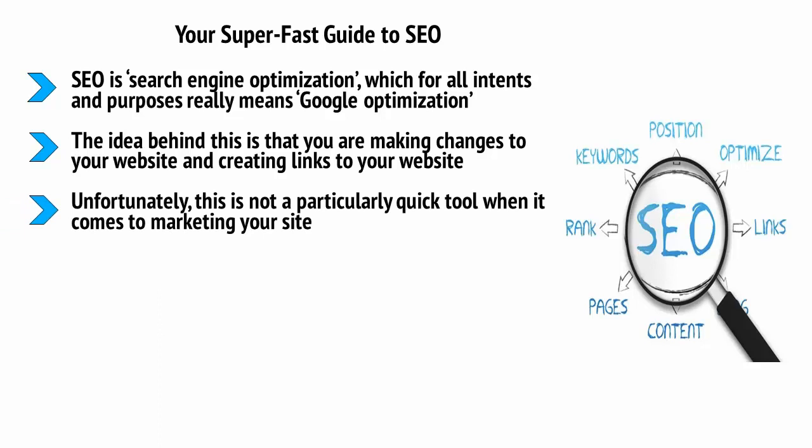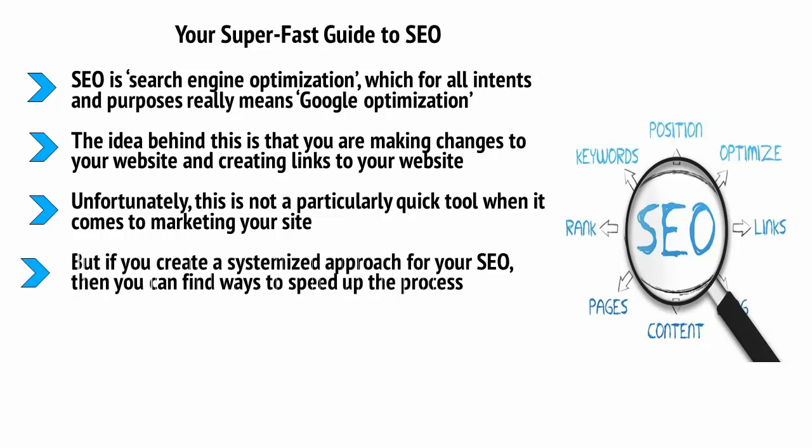Unfortunately, this is not a particularly quick tool when it comes to marketing your site. SEO takes a lot of time, and there is never any guarantee that it is going to be effective. You can put a lot of effort in and still find that it doesn't work. But if you create a systemized approach for your SEO, then you can find ways to speed up the process. For example, by making a new post once a week or even by outsourcing the process.